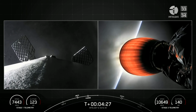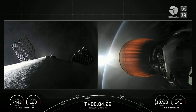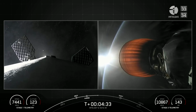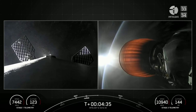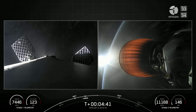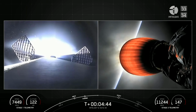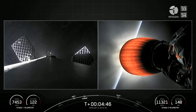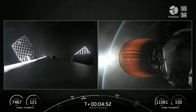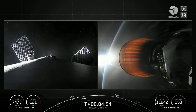On the right-hand side of your screen, a great shot of the Merlin vacuum engine glowing brightly with planet Earth in the background and some sunlight behind. The second stage on the right-hand side of your screen is carrying the Intelsat G-33 and 34 satellites to orbit. Next major milestone is just under 2 minutes from now. That'll be the first stage's entry burn. For that, we'll ignite 3 of the Merlin 1D engines, starting with the center engine, and then 2 of the radial engines.